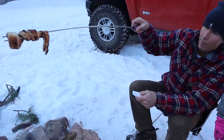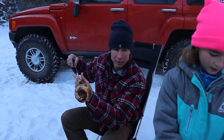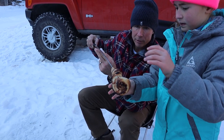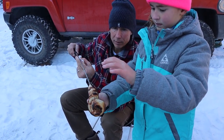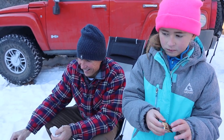All right, so we're going to break off that bottom piece there that's hanging down and see how that is. All right, baby, just pull that off. It might be a little bit warm. Don't touch the metal, it'll be hot. Just pull that off. There you go. Try that out and see how that is. It's good, right? Yeah. Nice. It smells delicious. Great. Yeah, check that out.